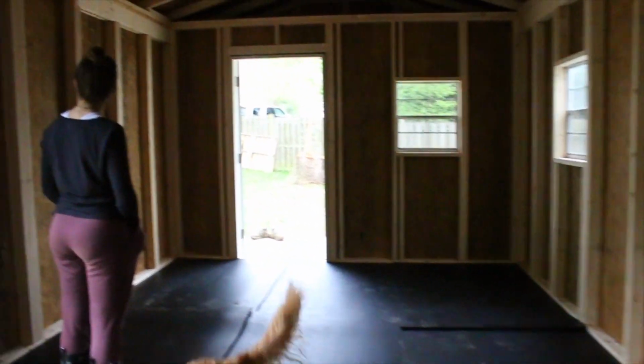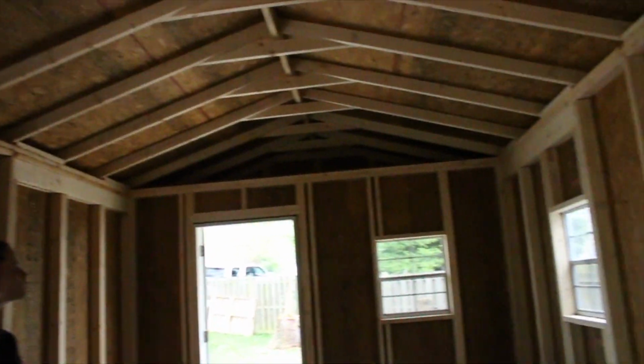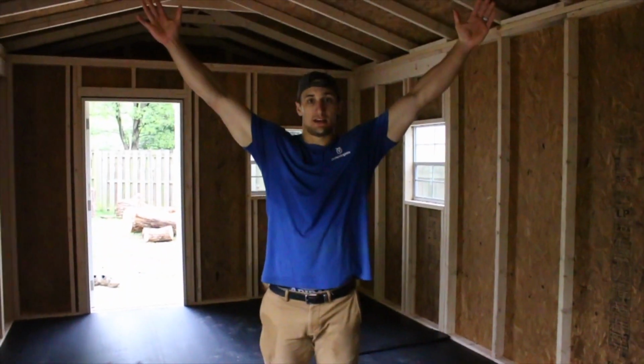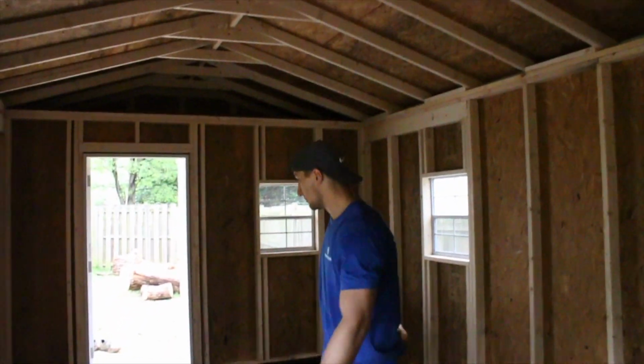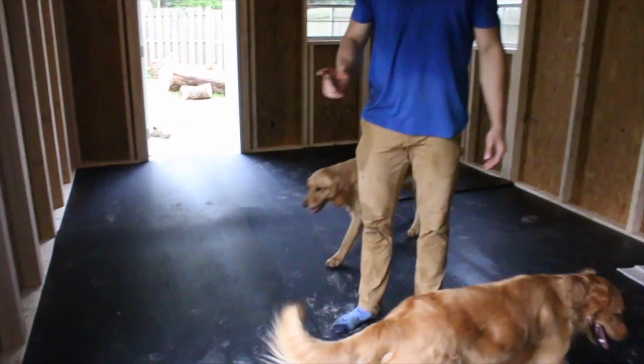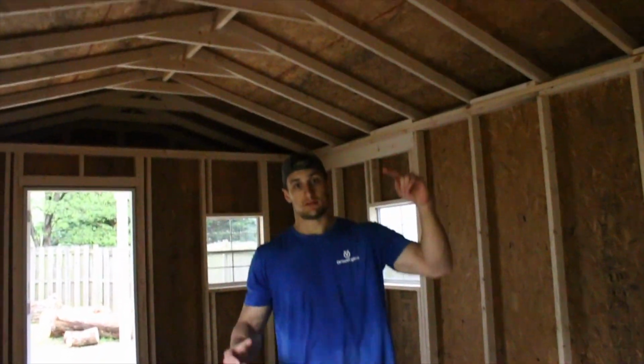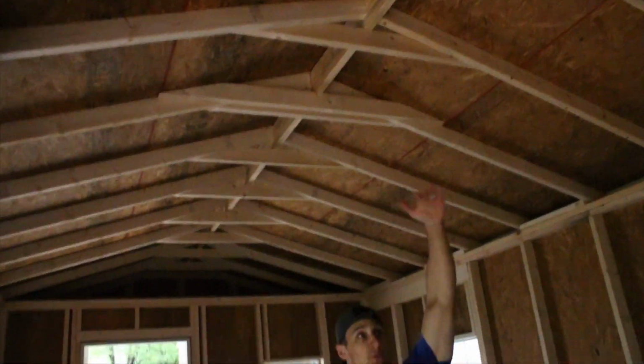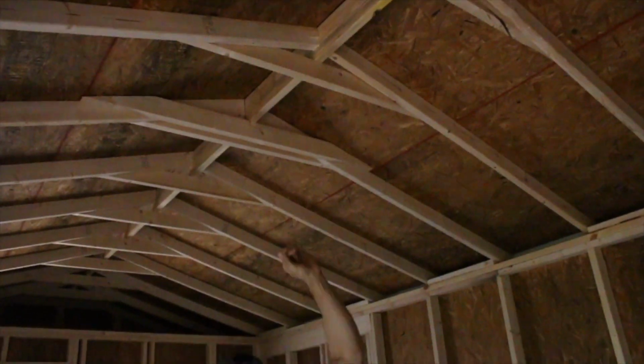It's actually taller than what I thought. Yeah, I can easily stand in here. Easily. As you can see, we're inside, and this thing has plenty of ceiling space as well as floor space. What's cool about this is we had them, so there are a few custom things. We had them pull the rafters up all the way to the center support. It's 11 foot at the top, which is nice.